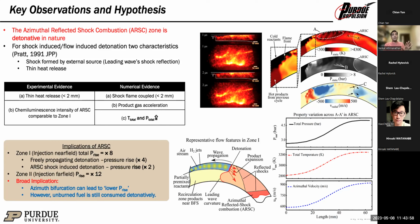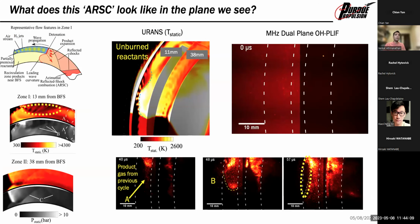So with that key observation and hypothesis, let's take one last look at this ARSC using OH-PLIF and that dual-plane OH-PLIF measurement that we talked about earlier. So what does that ARSC look like in the injection near field and the far field? Here is a CFD image. I plotted static, I could have plotted total, but in any event, you can see that the combustion zone in the injection near field seems to have the detonation wave close coupled to the outer wall. And then there seems to be a dark zone, which is indicative of low temperatures. And in the injection far field, you see a single steep-fronted detonation wave.